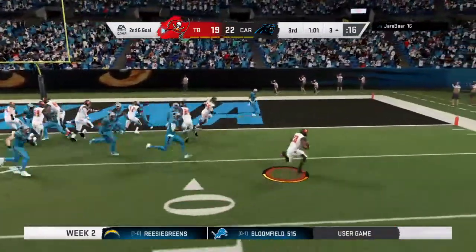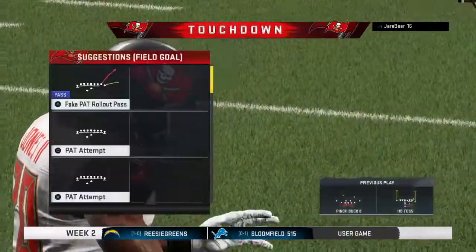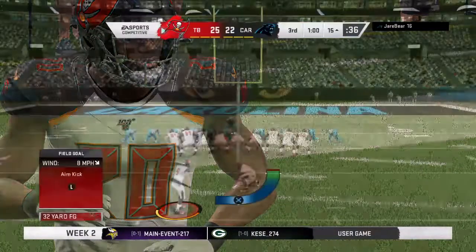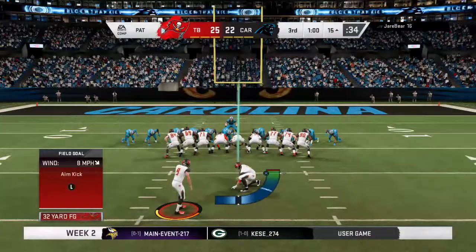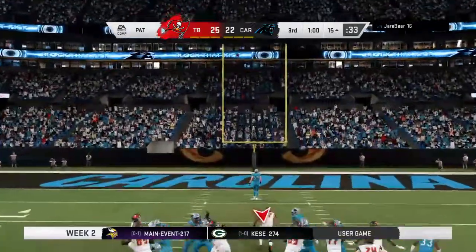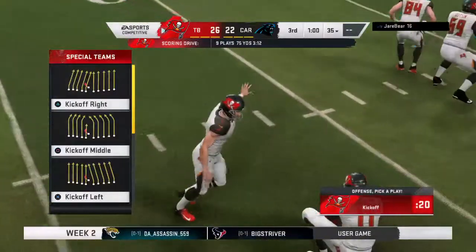Back to the ground, this time with Jones. And he's in. Touchdown, Buccaneers. Ronald Jones, his 2nd touchdown on the season, as his guys are able to regain the lead. Good start to the season for him. He had the touchdown last week in the opener and a 2nd one in week 2 now.